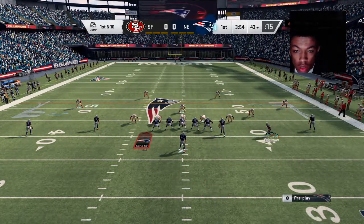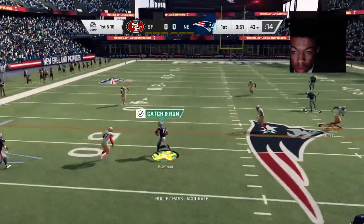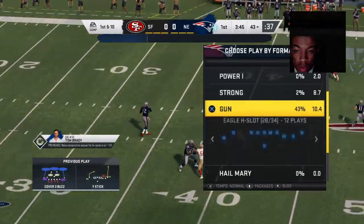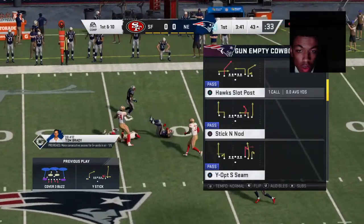On first down, Brady. Slant route caught by Edelman. And he'll work it across midfield inside the 45. 14 yards is the pickup there and a New England first down.